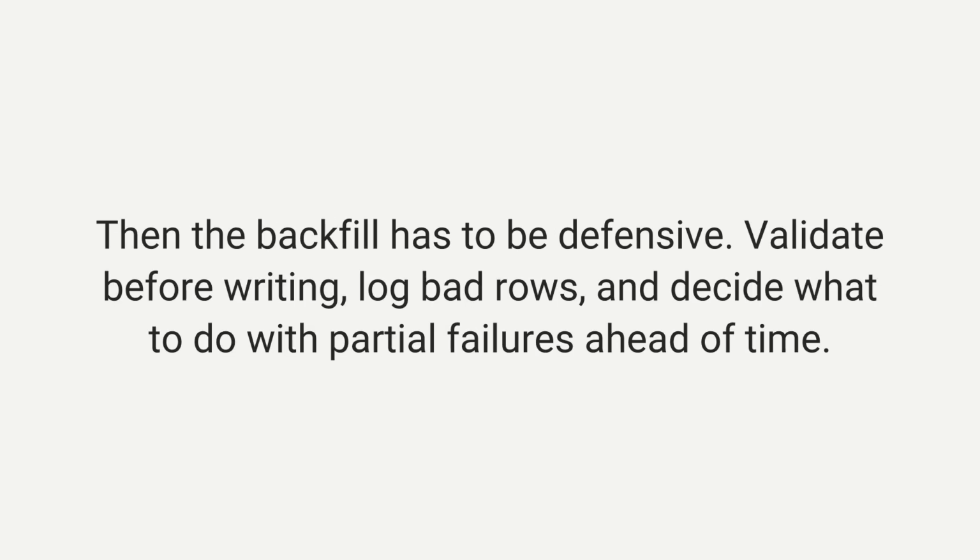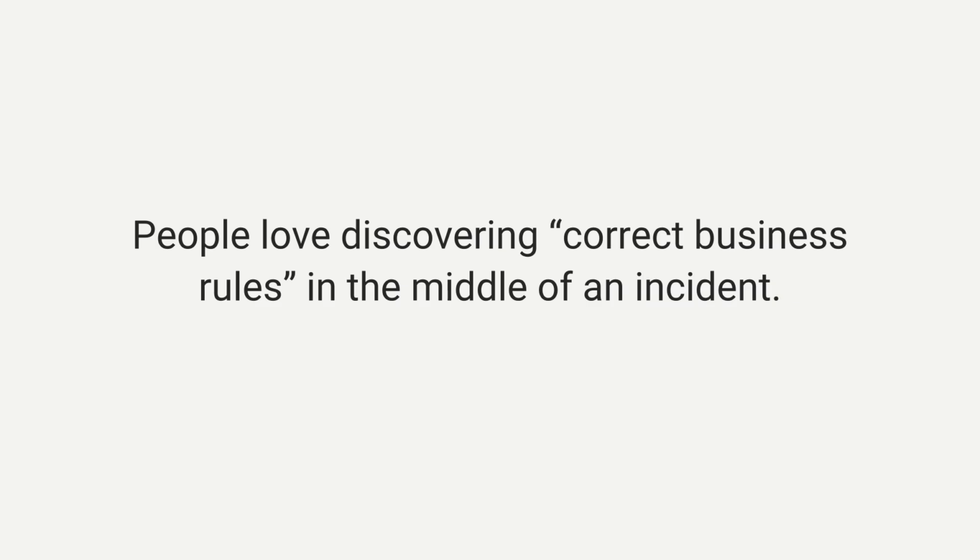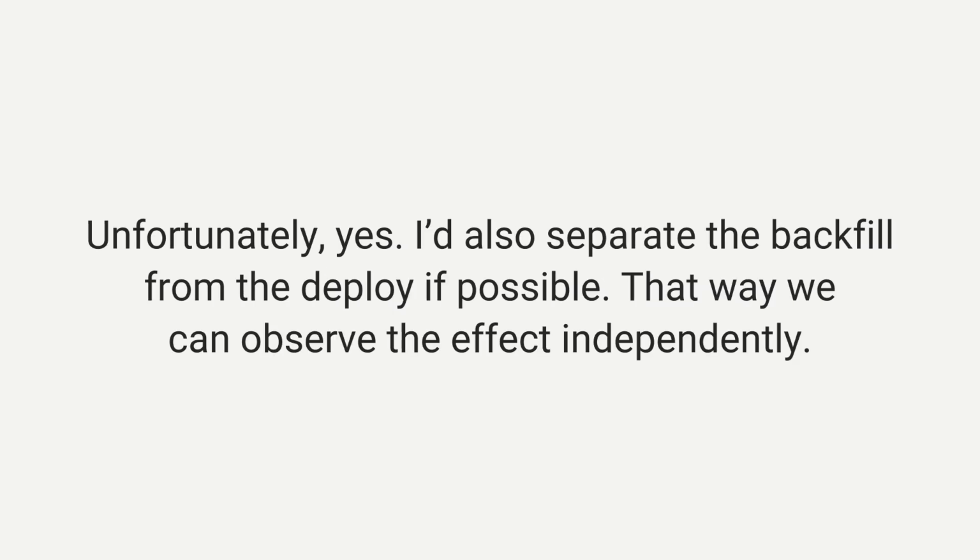Then the backfill has to be defensive. Validate before writing, log bad rows, and decide what to do with partial failures ahead of time. Don't let one malformed record stop the whole job, unless that's actually the correct business rule. People love discovering correct business rules in the middle of an incident.